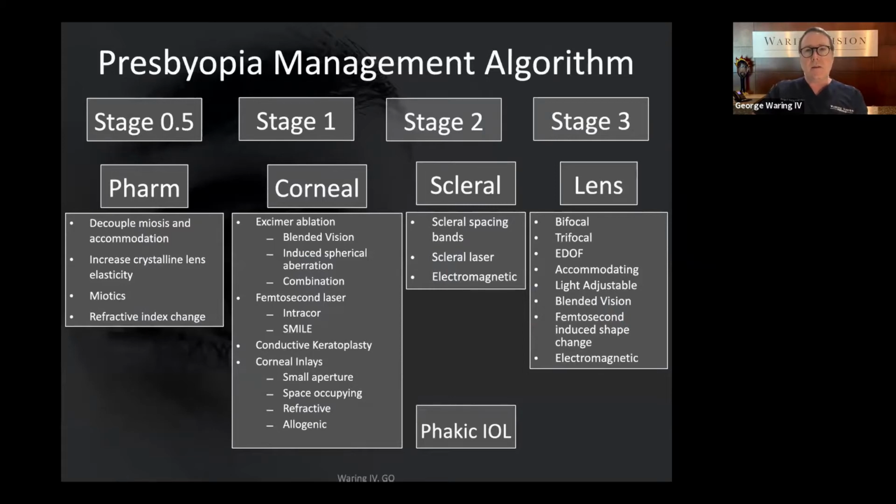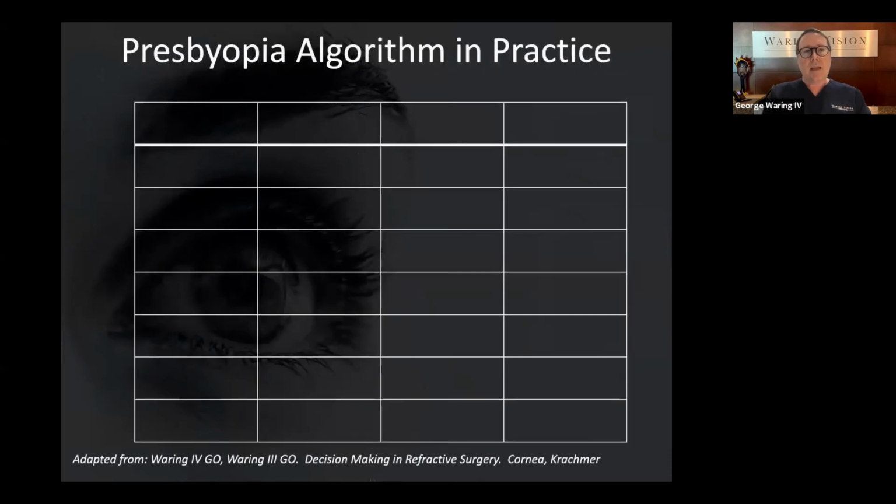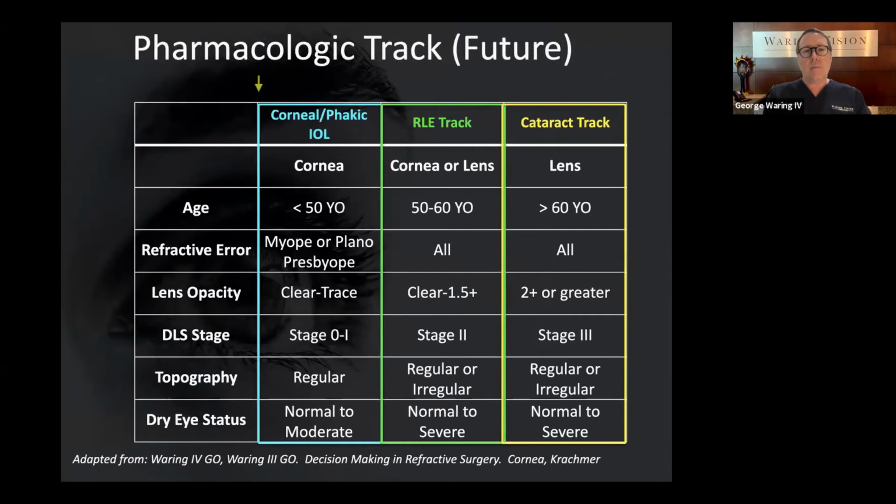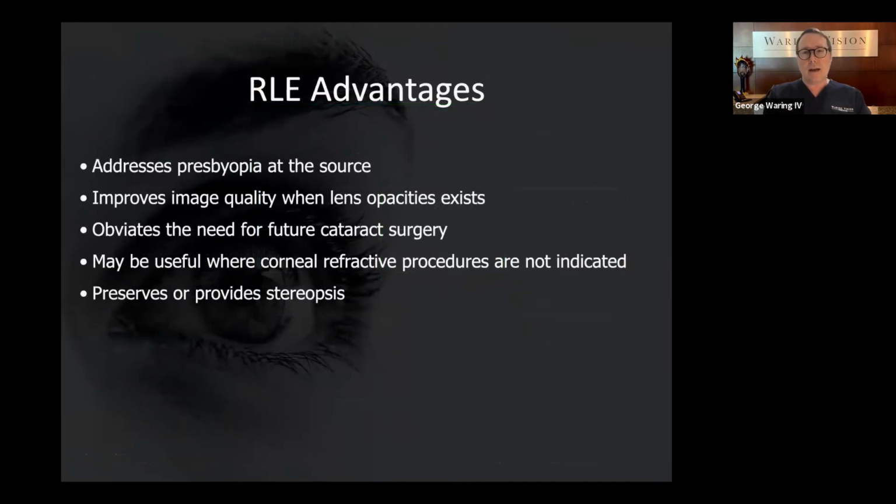So we've crafted a management algorithm that we've tailored to our clinics, in our standard operating procedures, where again, we might look at this with early, maybe a pharmacologic solution. For somebody with low myopia, we might consider just doing a LASIK in one eye. But more and more, we're really looking at a lens-based procedure. And again, this is just a glimpse of how we do it in our clinic. More and more, we're doing this at the lens.